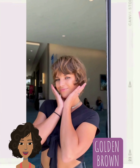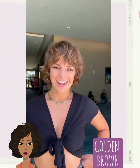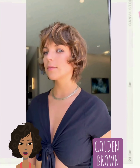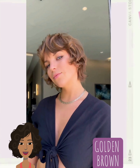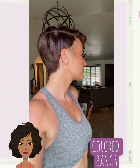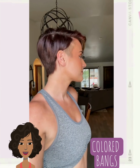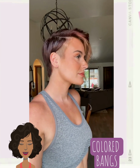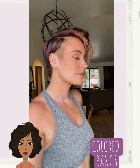This is an absolutely stunning hair color, and she does have the bixie style haircut, really tying in two popular trends in one. And then we have someone with a gorgeous undercut. Now she is rocking the colored bang trend. That's where you're gonna dye your bangs a different color from the rest of your hair and really create some contrast.